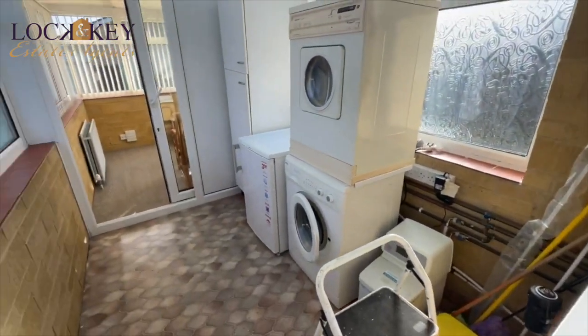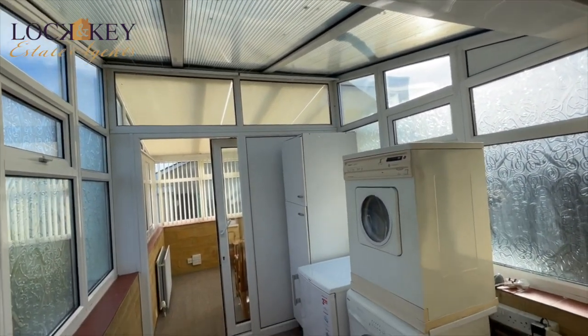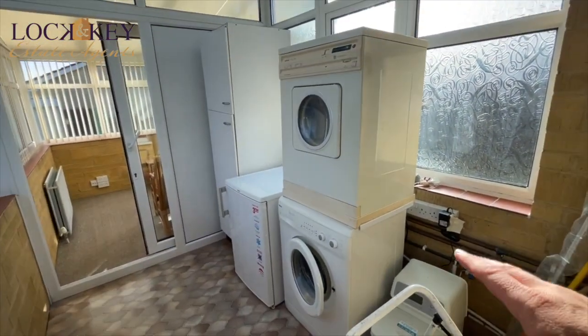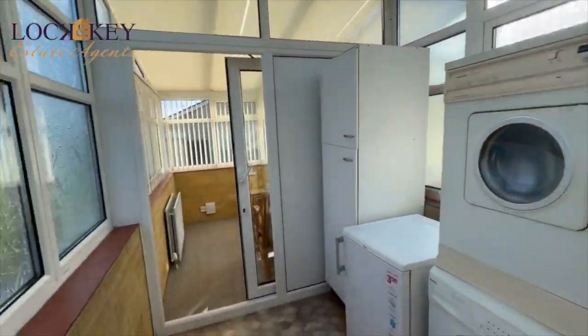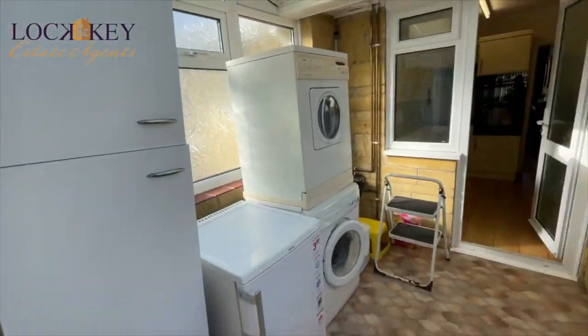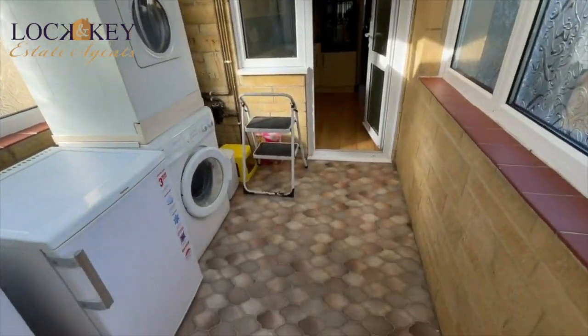Come through here, and of course this is how they've used the utility. It's actually an extension. It might have been a conservatory originally, and then they've added another one over the years. You've got your power points there. Obviously you've got areas here for white goods, obscure windows here, double glazed. And as I bring this camera back out before I show you this, there we go. That's just another angle of this utility.